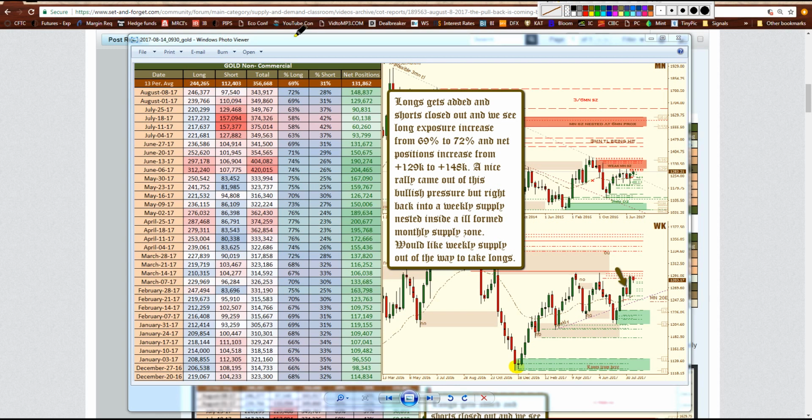Okay, so let's first start by taking a look at gold. What do we see for gold? We see that institutions have been increasing longs. Now remember, this comes with this data here, this candle here, this red one right here. So price was reacting to this area of resistance. Longs were increasing and shorts were being closed off, and what do we end up getting? We get this push up higher into the tested area of weekly supply.